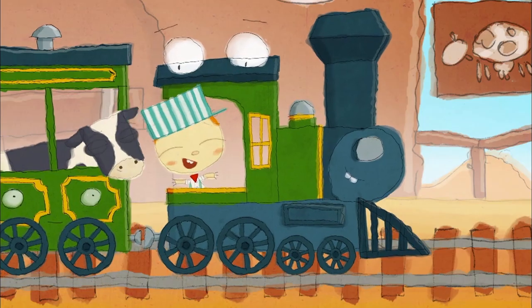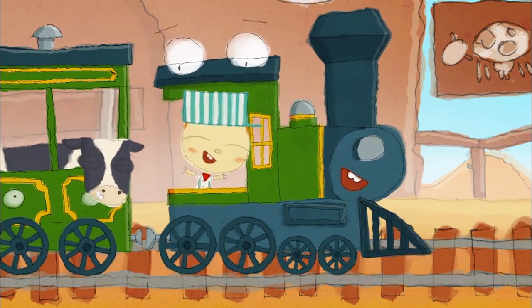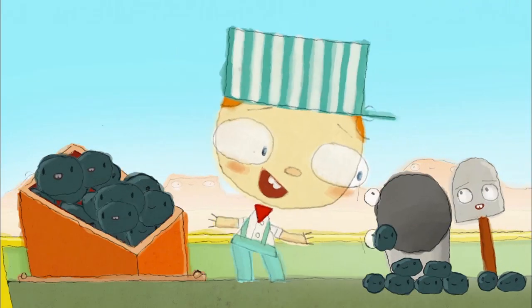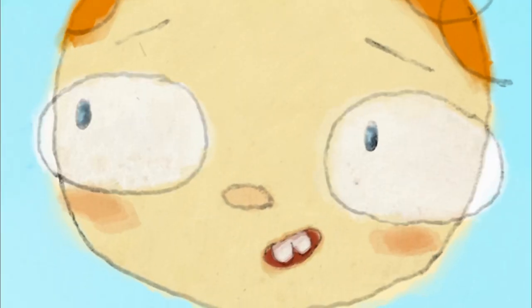Hooray! The day Henry met a train, he laughed along with everyone. The day Henry met a train, he made lots of friends and had so much fun.